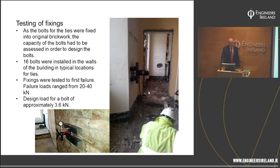And those fixings were failing somewhere between 20 and 40 kilonewtons. And as you can see from the right-hand photo, the plaster is still on the walls, so we don't know whether we're going into header courses or stringers at that point. So that gives a pretty good representation of what the underlying material is going to give us in terms of bolting. When you work back those results, you actually get a design load per bolt of only about 3.6 kilonewtons. And that's why on the previous slide there were a huge number of bolts.